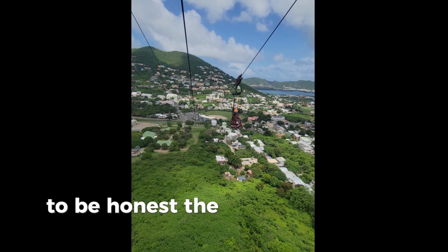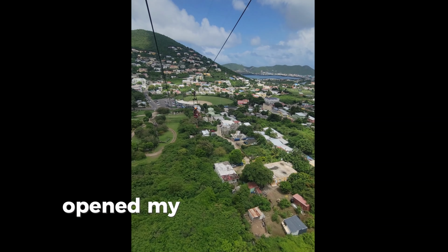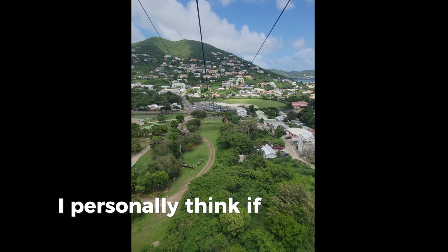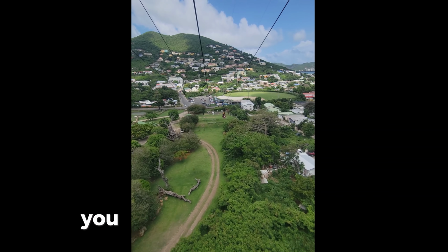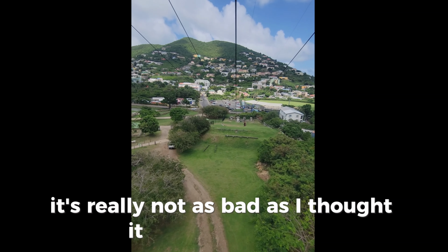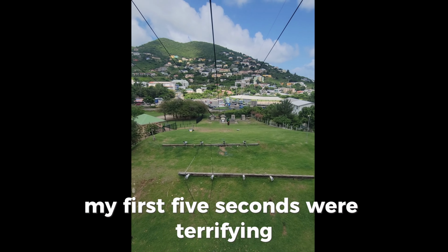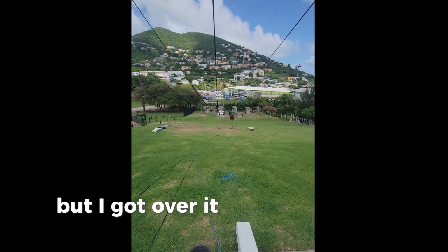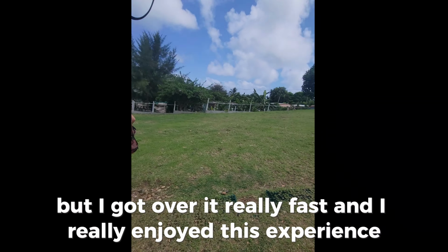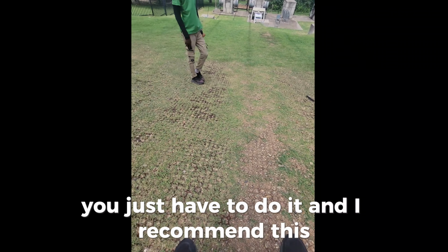To be honest, the first 5 seconds were scary, but then I stopped screaming, opened my eyes, and it was no longer scary. I personally think if you've ever gone ziplining before, you can definitely handle it. It's really not as bad as I thought it was, surprisingly. My first 5 seconds were terrifying, but I got over it really fast, and I really enjoyed this experience. But really, there's no trick, you just have to do it, and I recommend this, do it!